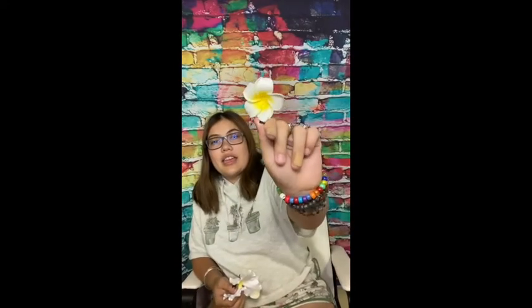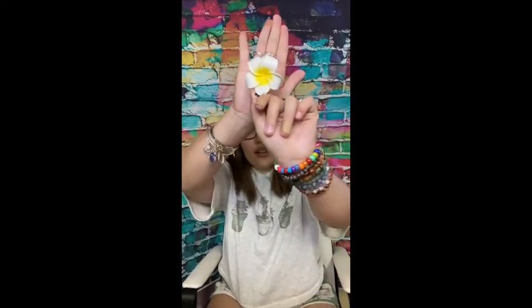And sometimes if I'm feeling up to it, I will put one around my head just to complete the look. But usually I can't because I have flowers in my hair. So I usually use this one for the little girl Lilo.